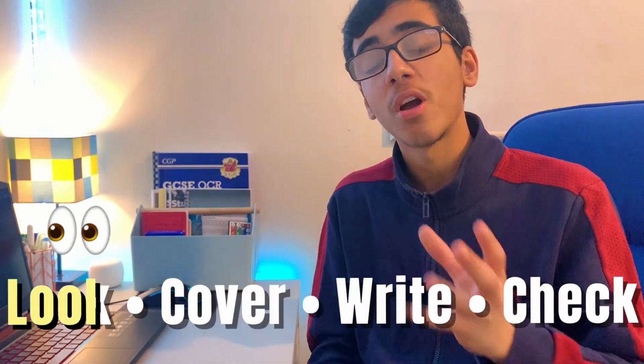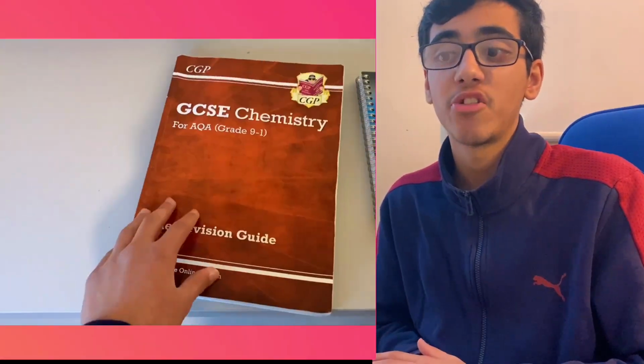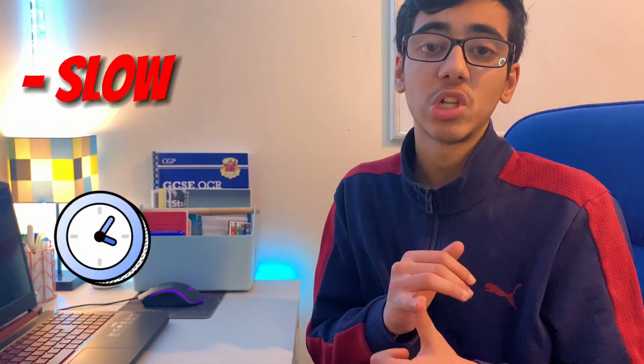Now it's time for actually memorizing the information, and the way that I memorize information is by using the look, cover, write, check method, which is basically just a specified version of the active recall method. And it's basically just what the name suggests: reading the information a couple of times and then covering that page and just writing the information down onto a piece of paper and then checking if I got all of that information correct. And for me, that is a much better way to memorize information than rereading the page, because that's slow and inefficient.